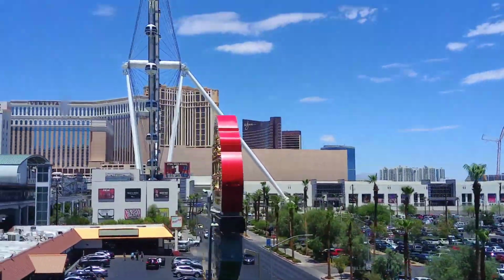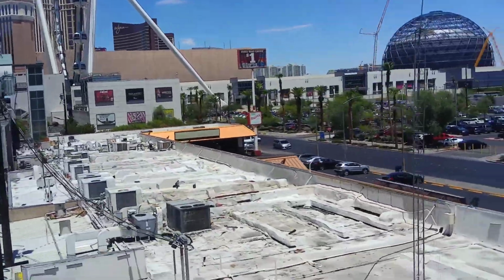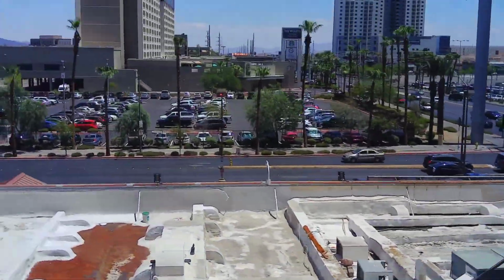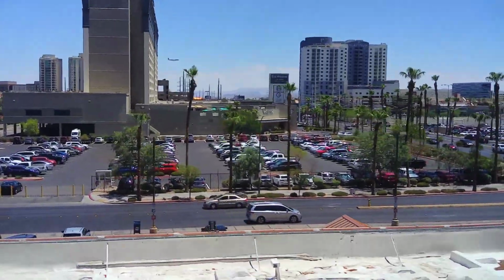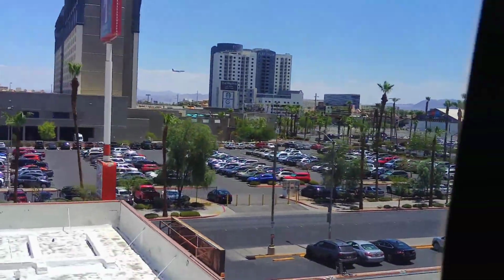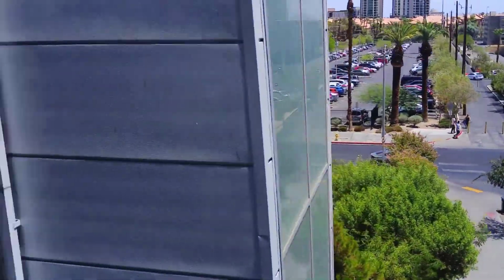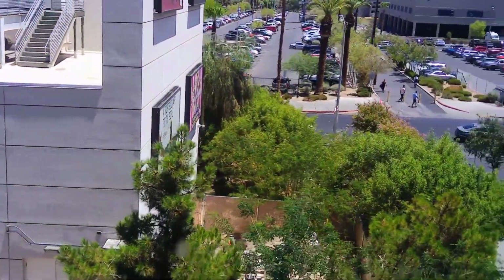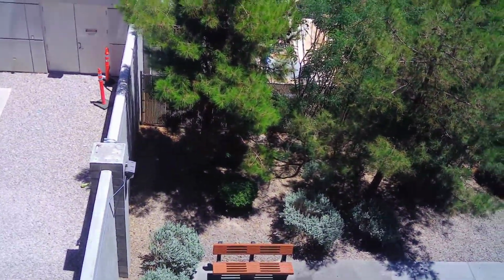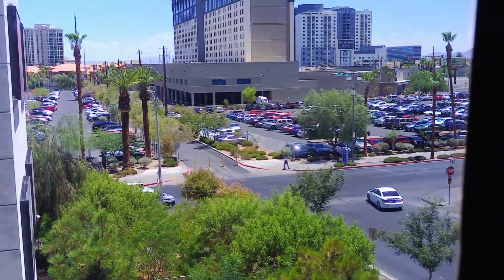Things are rocking and rolling. There's the last one. Now arriving at Flamingo Caesars Palace Station. This monorail continues northbound. Next stop, Harrah's LINQ Station.